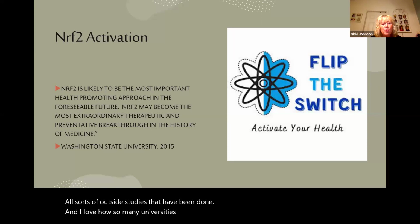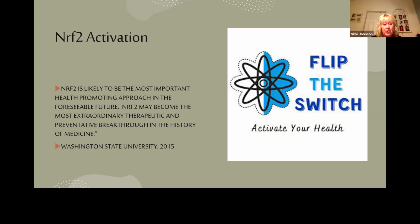And here's a quote from Washington State University. It says, NRF2 is likely to be the most health promoting approach in the foreseeable future. NRF2 may become the most extraordinary therapeutic and preventative breakthrough in the history of medicine. And for a university to make that kind of a statement, it really tells you how wonderful this product is.